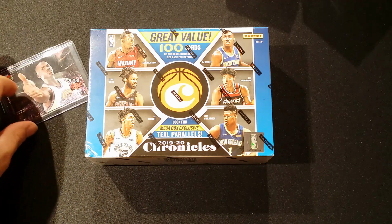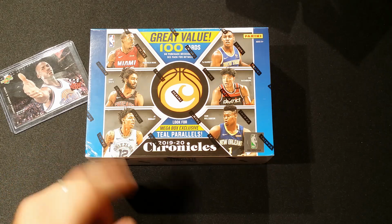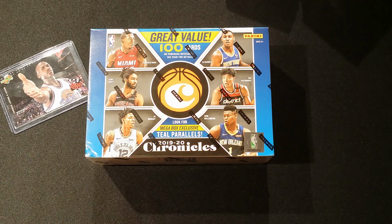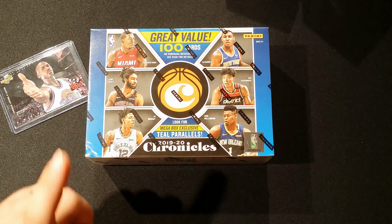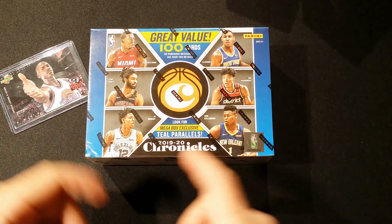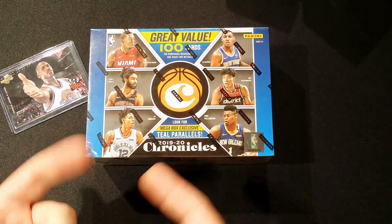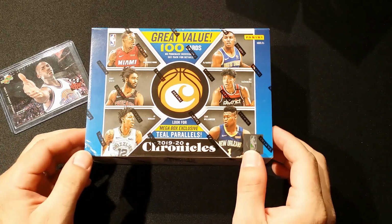We have some Panini Chronicles basketball 2019-2020 mega box. Got ourselves a mega box. Super lucky, came across this in retail in the wild. Again, I was just going there to do some regular shopping. Always got to walk past the cards, see what's going on. And the rep was actually there. Got super lucky, was the first one there in line. So got myself a mega box, one of the big boys.